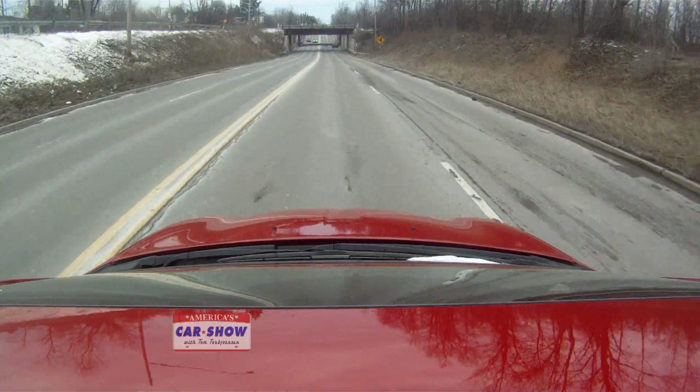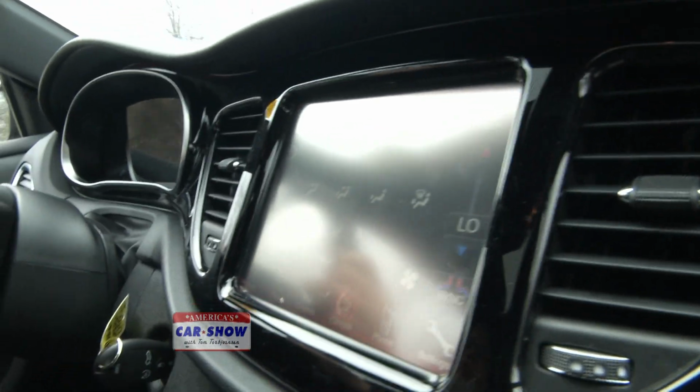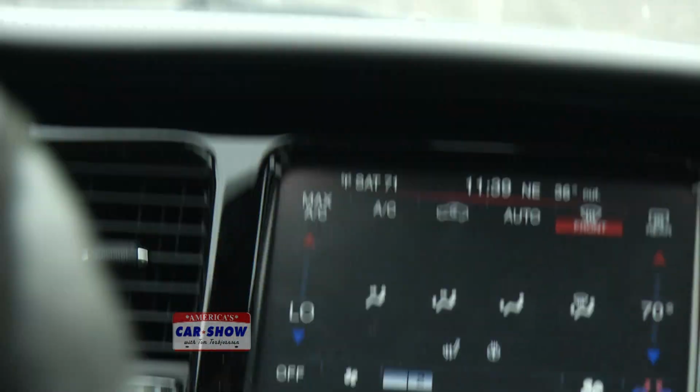Ooh, this is fun. Well, Dave, at first glance, I get in the car, I look at the instrument cluster, and I see a very attractive display, but I see a lot of stuff there. Tell me, what am I looking at here?